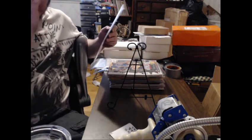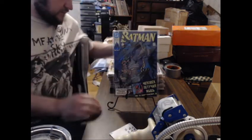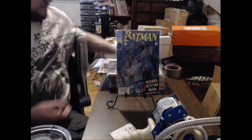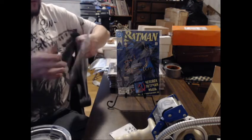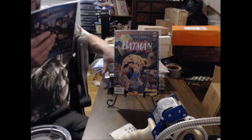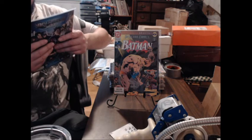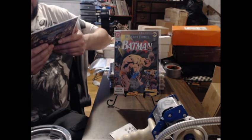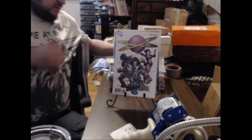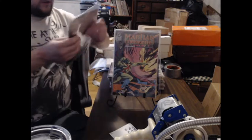Alright, we got... And I do have some covers here that I'm pretty sure I don't have. So that's a plus. Here's Batman 445. Yep. Detective Comics 659. Okay. There's one with Lobo, Swamp Thing. Okay, Weird Worlds, number one. Here's Martian Manhunter, number two. Here's a Lobo 34.